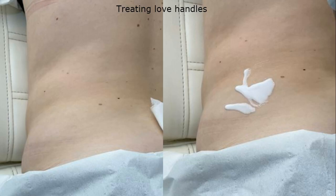So now let's move to another little area where people don't like to have the fat, and it's a little bit lower. This is the proper love handle, up the side of the abdomen. We treat this as a separate type of treatment. And in here, hopefully, you can see again how to do it.